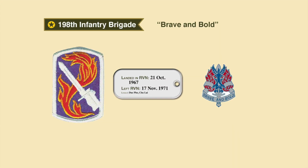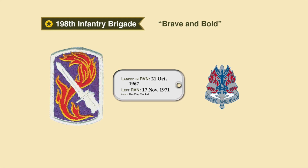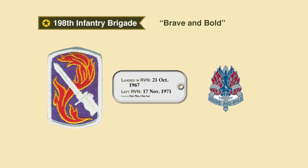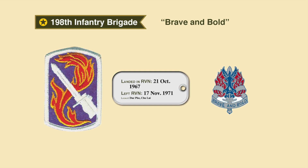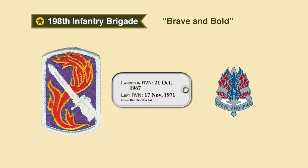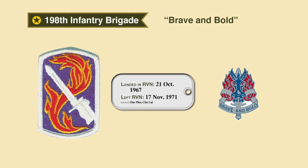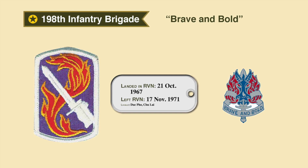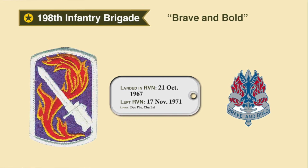Okay, let's hop over and take a look at the 198th Infantry Brigade, known by its motto, Brave and Bold. The 198th Infantry shoulder sleeve insignia is unique. It's arched at the top and the bottom, and the blue and white background colors are those of the infantry. It has a big tongue of flame in a kind of an S shape, and a rifle with a fixed bayonet. The flame alludes to the unit's firepower, and the bayonet is symbolic of carrying the fight to the enemy. The unit crest is really unique because it's a dragon head with flames coming out of the left and right nostril and a crusader sword going up through the mouth of the dragon and out the head, with a motto saying Brave and Bold. That's a really unique insignia.